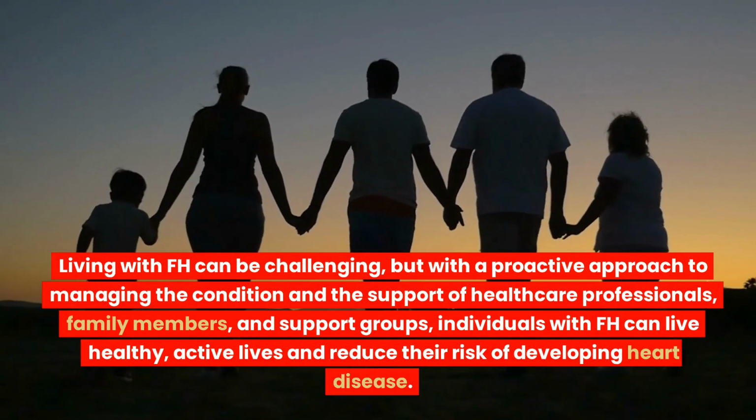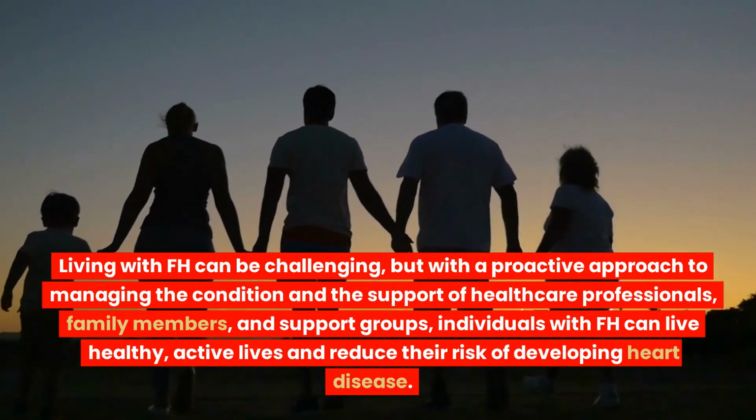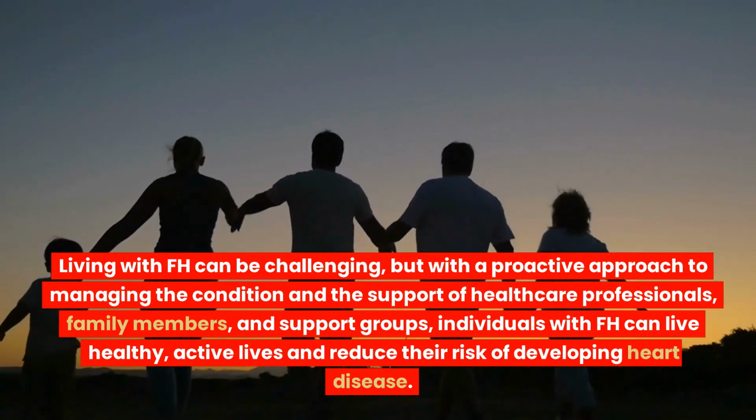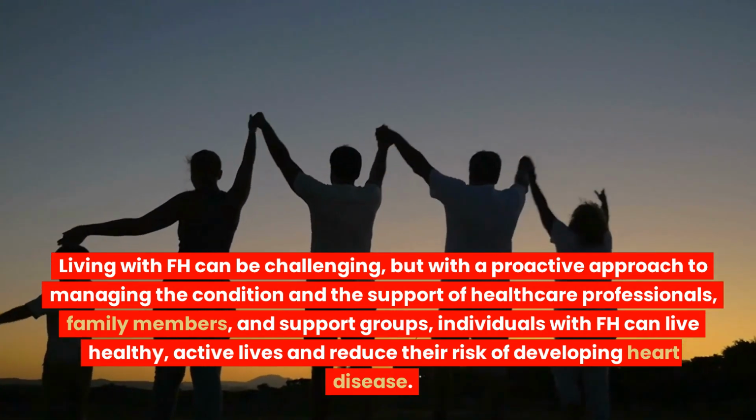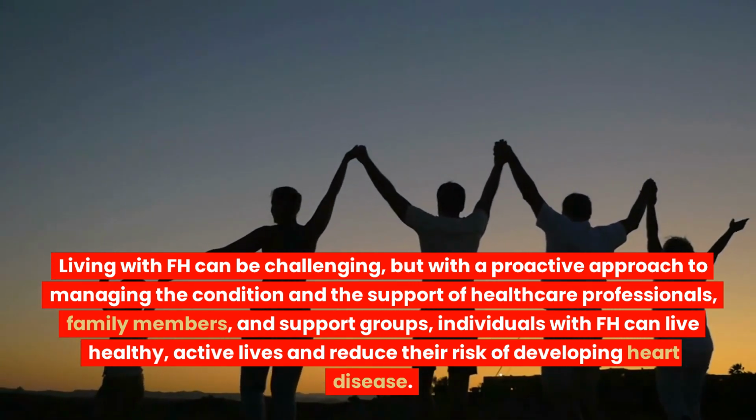Living with FH can be challenging, but with a proactive approach to managing the condition and the support of healthcare professionals, family members, and support groups, individuals with FH can live healthy, active lives and reduce the risk of developing heart disease.